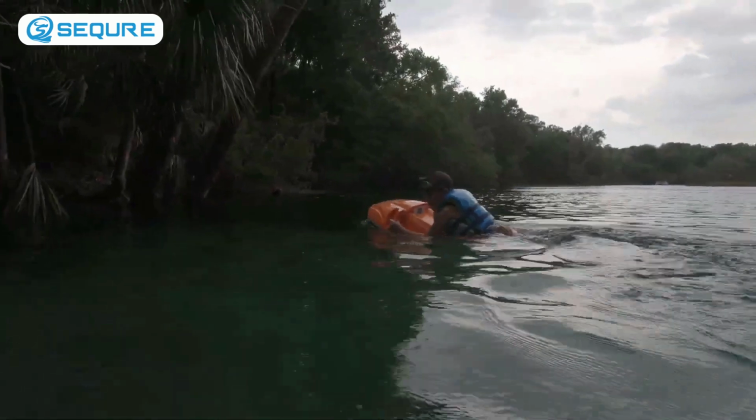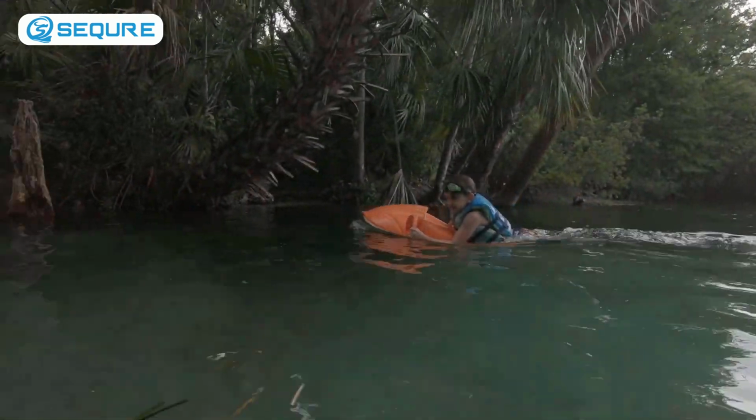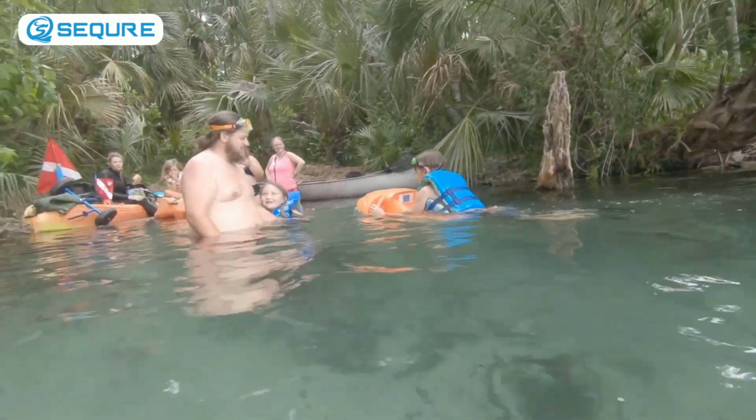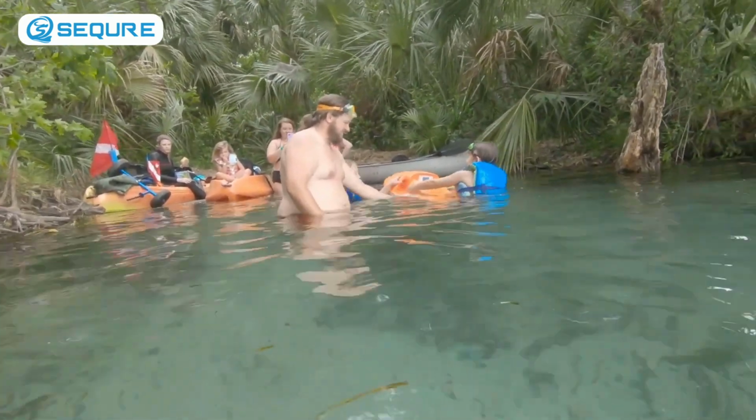The Sea Rover has a low speed setting and it floats, so it's pretty family friendly. You can let your kids use it, or adults can go out and have fun with it too and put it in the high speed.